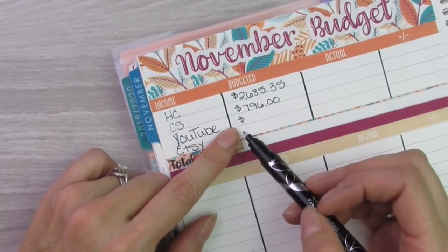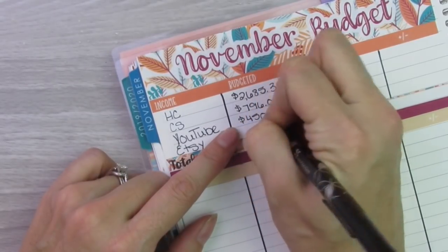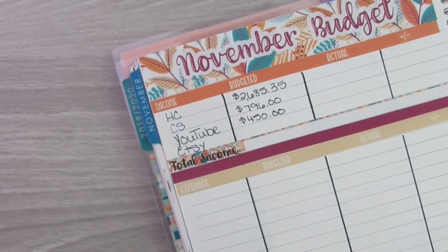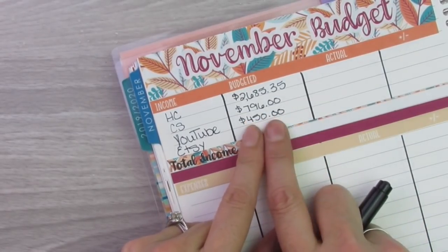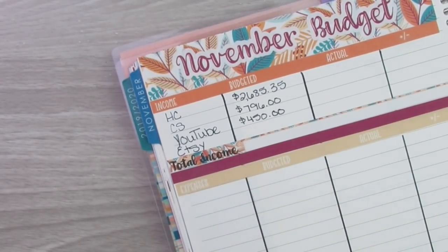So, YouTube, I am going to budget at $450. So with YouTube, you get paid a month behind. You get paid on the 21st of the month for the previous month. So when I got paid October 21st, it was for all of September, and when I get paid November 21st, it will be for October. So the money that I'm calculating here is the money that I physically will be receiving, and this is pretty close to what I received in October. So that's why I'm going to go with that number.